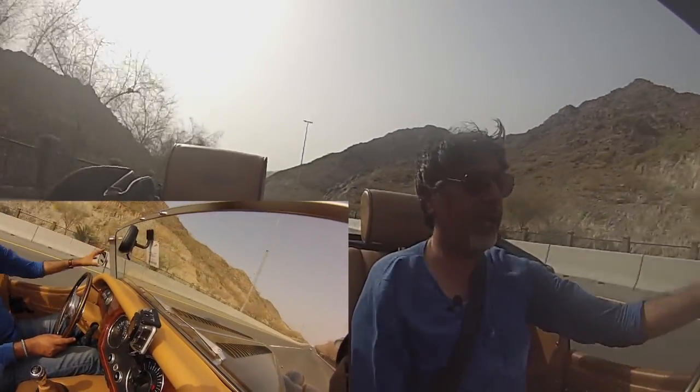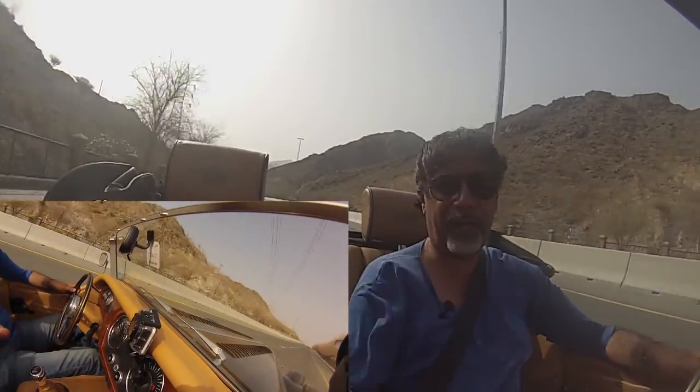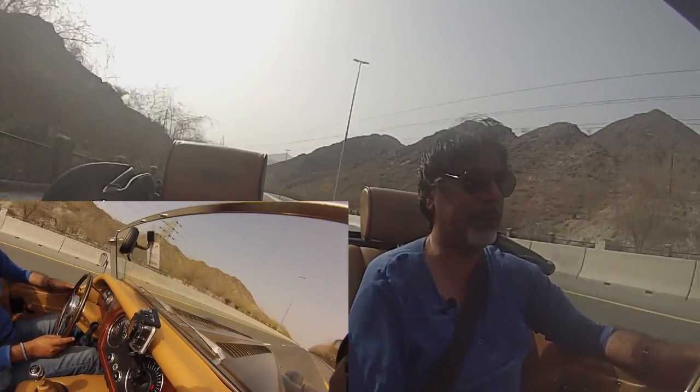Visibility, well, you've got these little mirrors there. That one on the right, forget about it. I can't do anything with it. Whatever I adjust with it, all I can see is the trees on my right. I can't see what's behind me. So the best thing really is to drive with the roof down. I can just look over my shoulder. This is the way to drive this car.